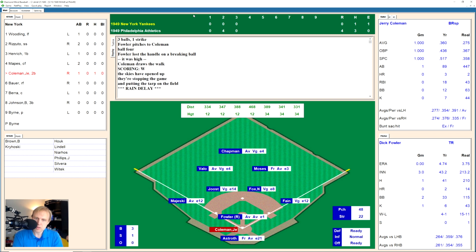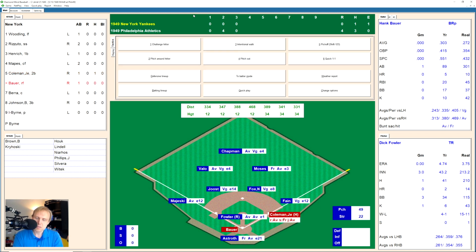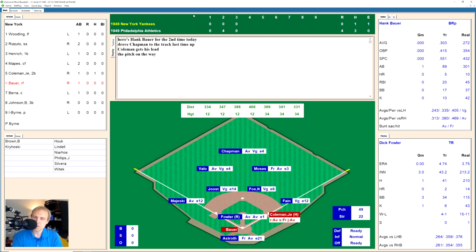And so Fowler now has walked 3, and here comes the rain again. 50 minutes is the delay, and Tommy Byrne's going to have to come out of this game. That's one of those features of Diamond Mine Baseball if you weren't aware of it. So we've had now 90 minutes of rain delay. I wonder how many people are left watching this. This is the first game of a doubleheader.